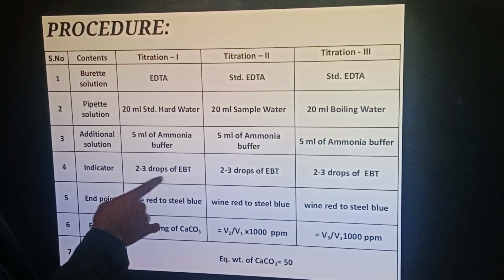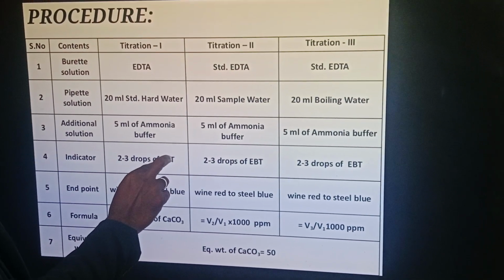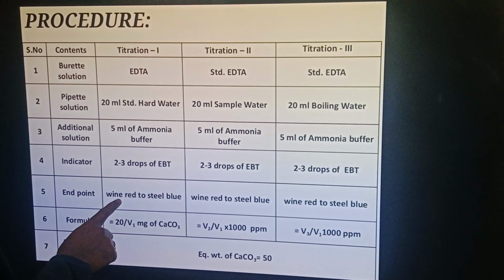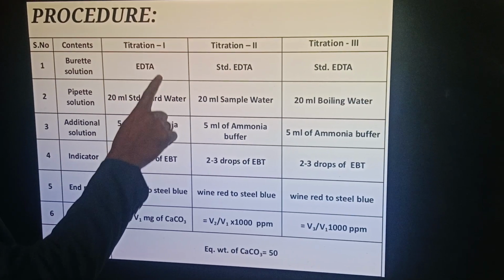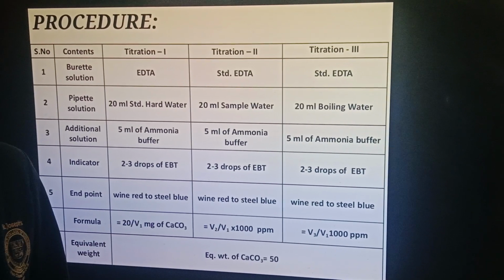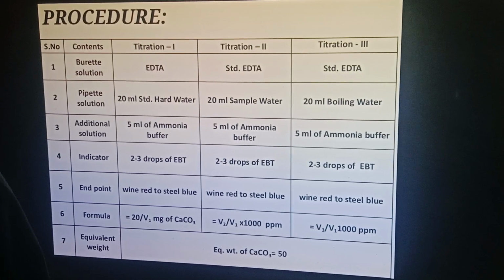Then we need to add 2 to 3 drops of EBT indicator. When we add 2 to 3 drops of EBT indicator, the hard water solution changes into wine red color. Then the wine red complex is titrated against EDTA, which is taken in the burette. The endpoint is the disappearance of wine red color and appearance of steel blue. Repeat the titration for concordant titer values.